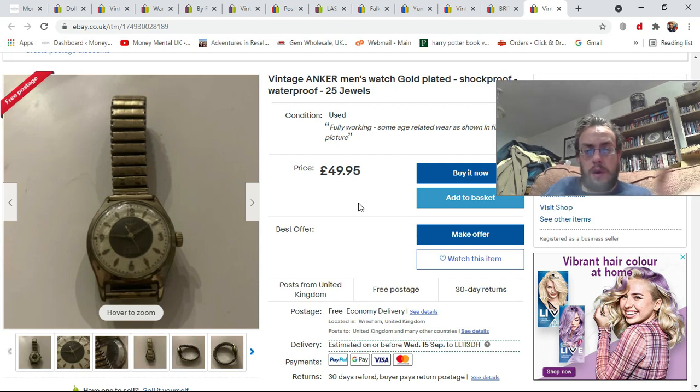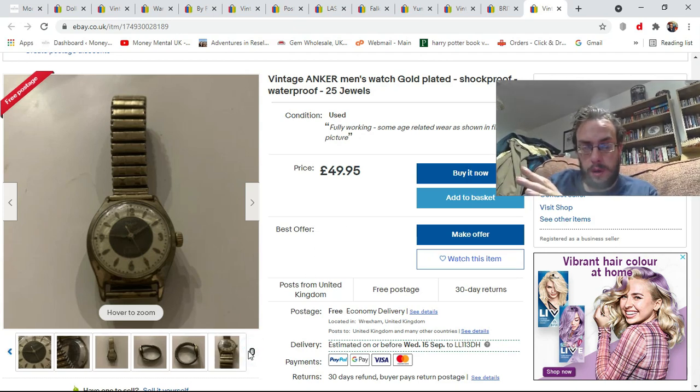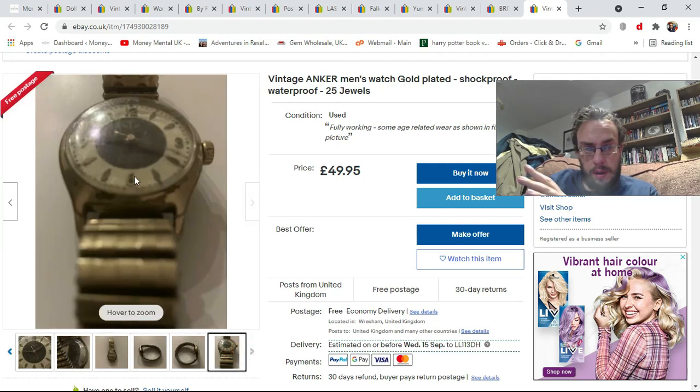Saw it in the auction house, thought, oh yeah, that looks cool, I'll bid on that. Got it for the reserve basically, which was £10, so well happy with that. But again, it's another one where there's some condition issues. It's in good working order, but the gold plating is just a bit worn away in places. When you look at it up close, you can see that its condition is perhaps not as good as I would have liked.